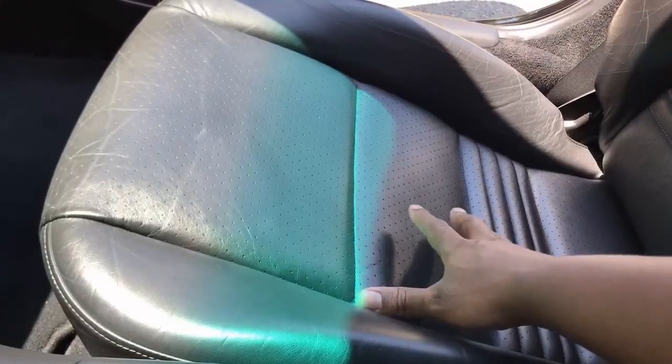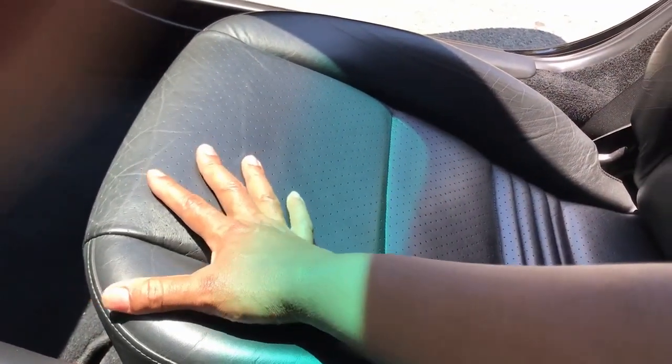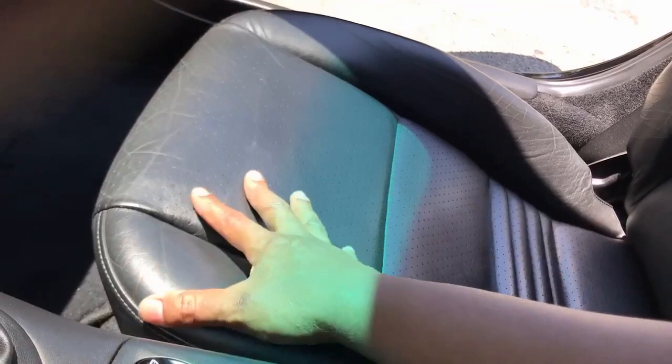Then you have leather seats. Like I said, I try and do a good job of taking care of these seats. I'll spray them off and condition them every once in a while. I used to do that a lot more when I was parking the car outside.